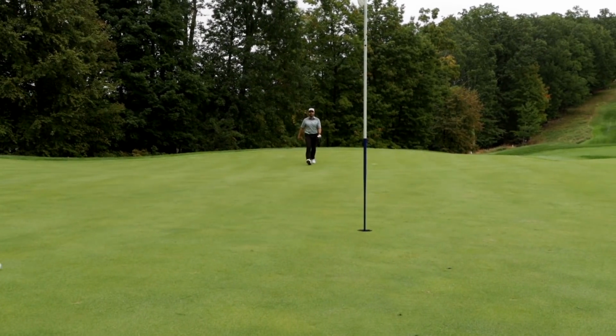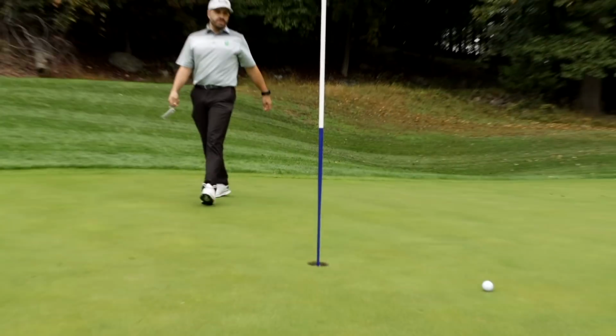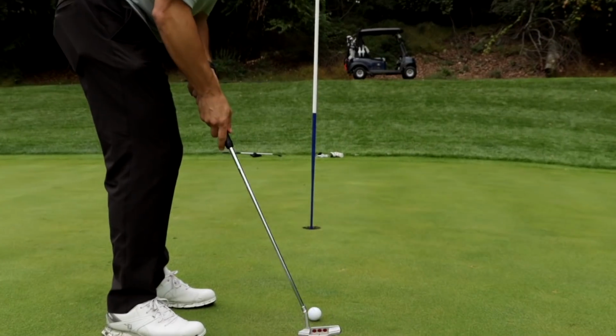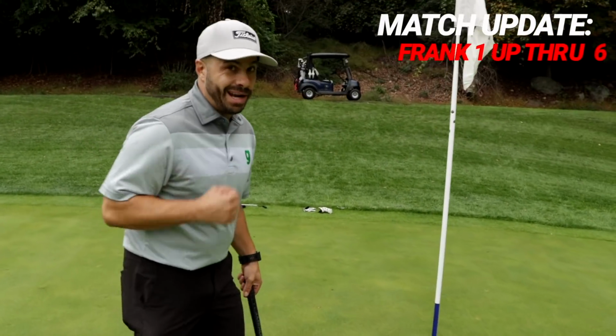I just wanted to get up that hill, man. Right there. I barely breathed on it, dude. It's a wild pin location. Okay. Wasn't the prettiest putting display, but I took the hole.